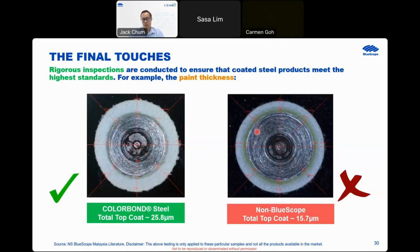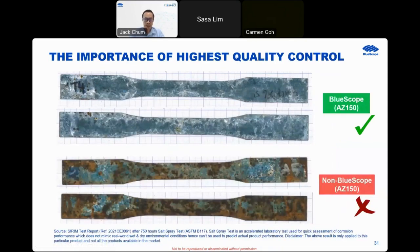But upon doing a QC check, you can see that this is what they produce. Only about 16 micron at the most. This is actually way, way below the requirement of the standard itself. For us, if we come across this kind of product, where the spec doesn't meet our minimum requirement, we consider it a QC reject. So with all this kind of control, we could actually avoid a wrong product going to the market.